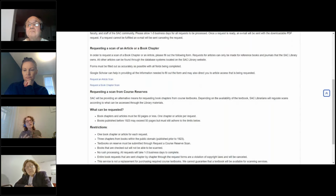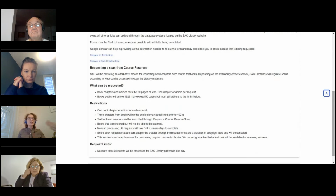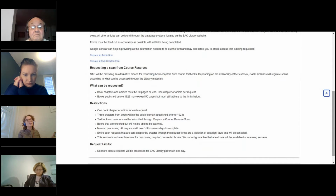There are restrictions that apply to this because we work within the copyright laws. So I've listed all of the types of restrictions that both faculty and students are limited to. Obviously, we can't copy entire textbooks that St. Augustine doesn't have the rights to. So we have to operate within the boundaries of the copyright legal matters.